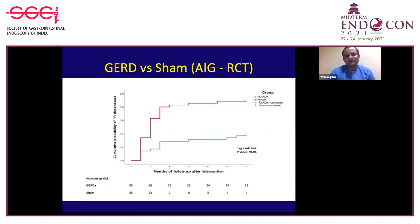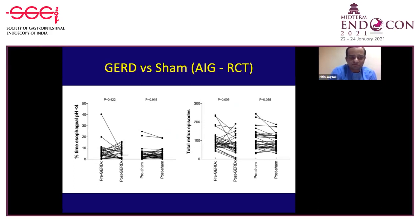When we look at reduction or cessation of PPI in these patients, you can observe in the Kaplan-Meier curve that there is significant reduction in PPI resumption in patients who had the GERD-X procedure as compared to the sham procedure. Coming to the objective parameters on pH-metry, there is no significant difference in acid exposure time. However, the total reflux episodes were significantly decreased in the GERD-X arm compared to the sham arm.